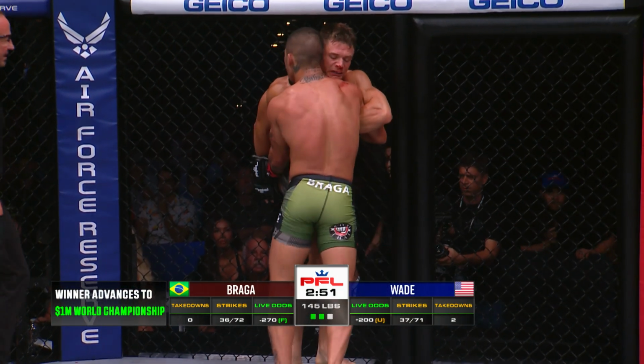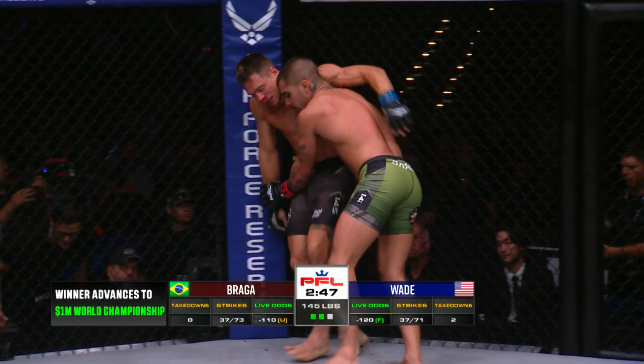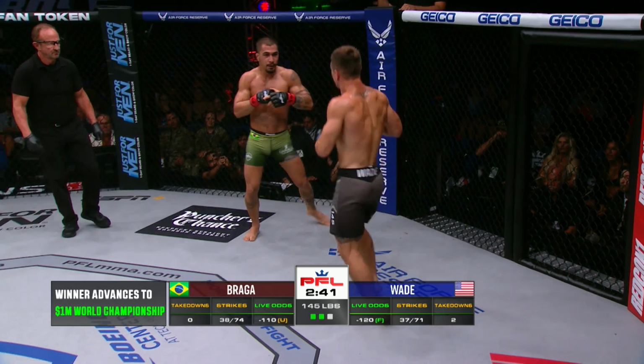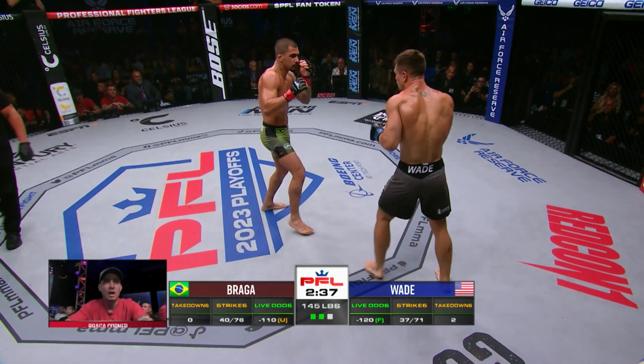Braga back to his feet. Braga scrambles up, gets the underhook, trades places with Chris Wade, and now he's controlling the dance. Uppercut on the exit there from Braga. Wade is able to work himself off the cage.